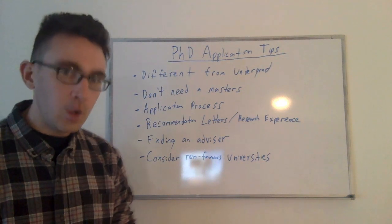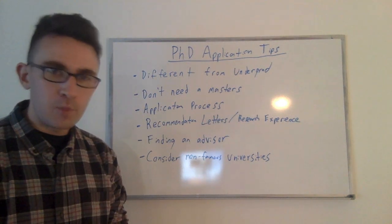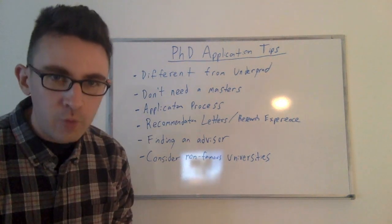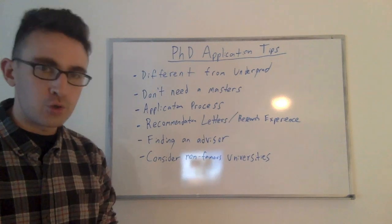It can help if you have one, and we'll talk a bit more about this in a second. But like I said, they're looking for people who can successfully work on research. So if you have a master's degree, and especially if it was a thesis, research master's degree, that could for sure help.